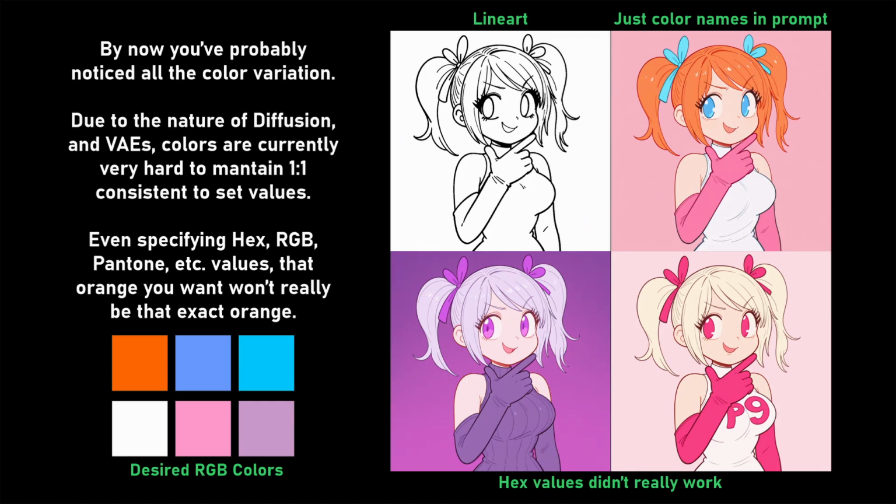Note that due to the current nature of how colors work with diffusion models, you can't really specify very specific color values in a prompt alone. You could try with hex color values and might even get decent results. But colors in general are a bit hit or miss, and it's very hard to get exact and value-perfect color accuracy just from diffusion alone.